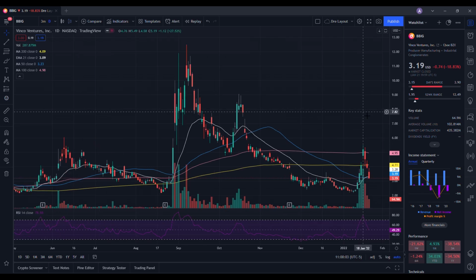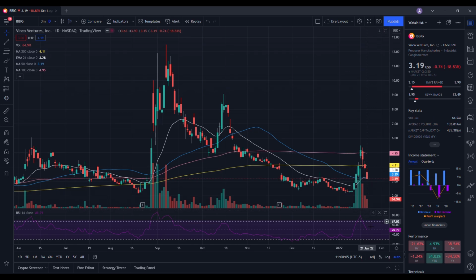Now when we take a look at our chart, which is the daily chart, we can see from the RSI down below, it is at 49.29. And then when we take a look at our moving averages here on the chart, we are below the 100-day, the 200-day, and as well as the 21-day EMA, and we're just right there on the 50-day at $3.19. So like I was saying in my previous videos, breaking through that 200-day would put us in a bear market, so that would have exposure to a downtrend.